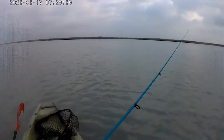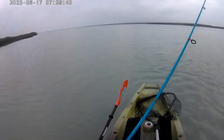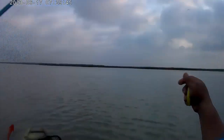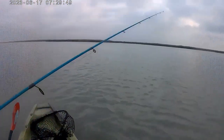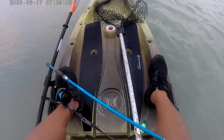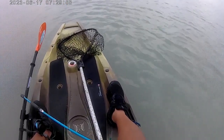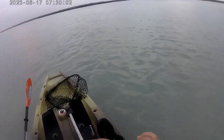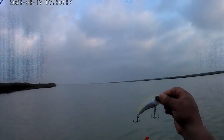I don't like working it with a swivel, but I'm gonna use my bait rod, and that's the only rod I have a swivel on. But let's see if I can get a blow up. There you go. Wake bait.